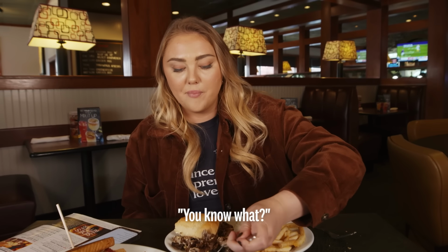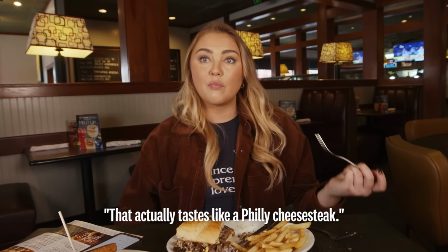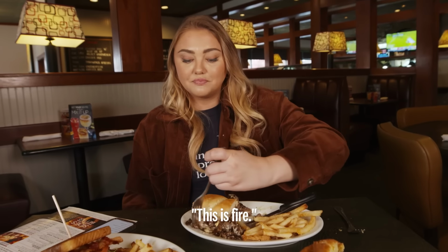It makes sense that this is one of the most popular menu items. I see it. What? As a Philly girl, that actually tastes like a Philly cheesesteak. Yeah? Yeah. This is fire. Philly approved, kind of.